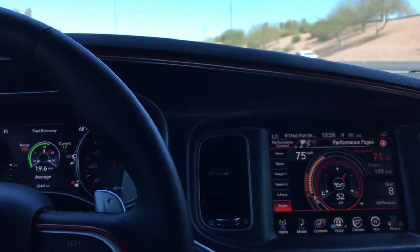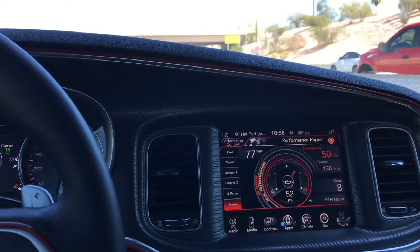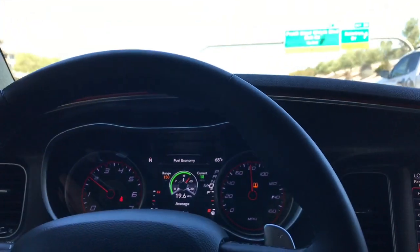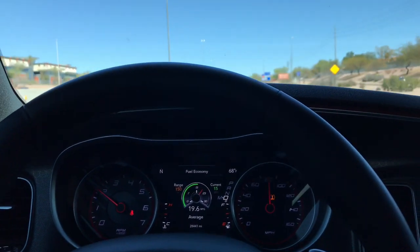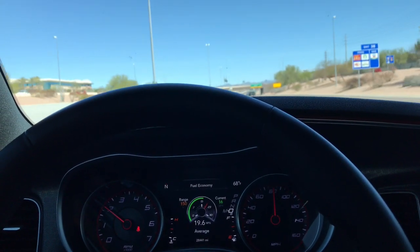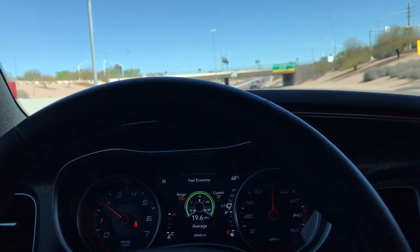Just left the dyno shop. Big shout out to Tim at Exact Dyno in Tempe, Arizona. Car did pretty well. The 2015 Dodge Charger RT Road and Track Edition with the Scat Pack Stage 1 tune and the intake and exhaust, of course, that come with that.